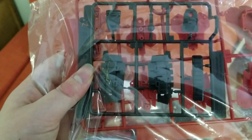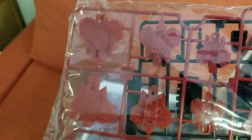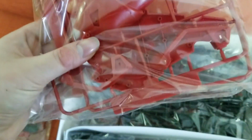And already, this is the neck right here. It's actually a very, very nice red. It's not dark, it's not light, it's not pink. These are the shields. Shield breakers. Here's more of them. And they actually painted the black on for you. That's pretty cool.